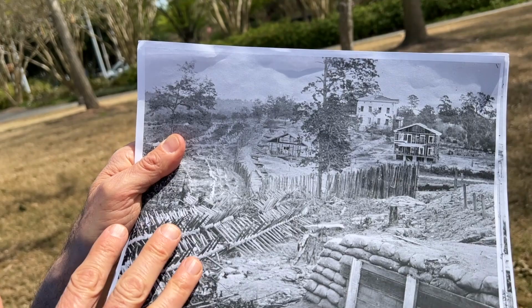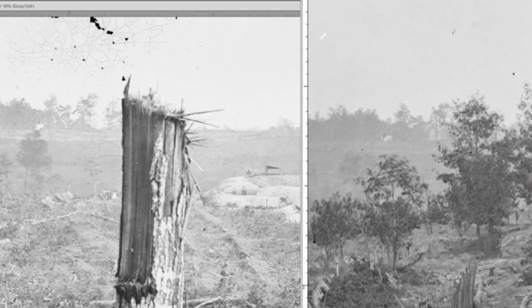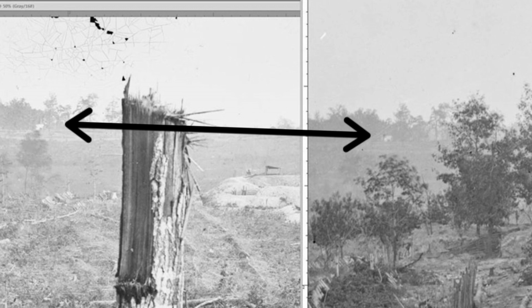I knew that there was all this chevaux de frise and fortifications in front of it. And I started to notice other things in the background. Under magnification, I could see a little white house. And you know what? I could see that little white house in other photos as well. And I started to realize other photos that were taken from Fort X.